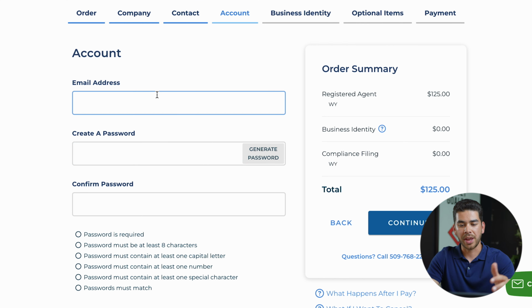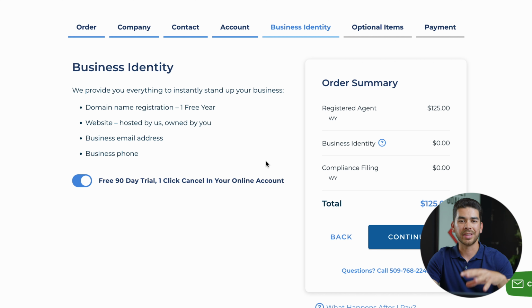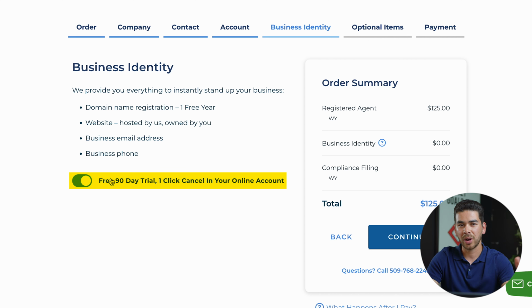Now it's going to ask you to create an account. You can go ahead and put your email information in now and then generate password. After that, click continue. The next page it will bring you to is the business identity page. This is a free 90-day service that Northwest offers. With this service, you will get 1 year of a free domain name, a website hosted by Northwest but owned by you, a business email address, and a business phone. Like we said, this is a 90-day free trial. Go ahead and choose that if you think it's best for you. I'm going to leave it on for now. Go ahead and click continue once you're finished with that.